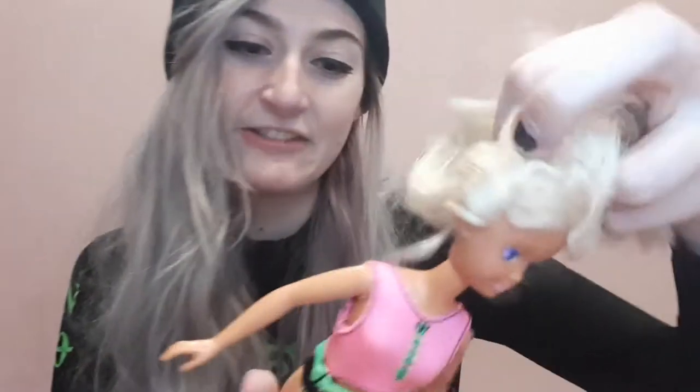So the first thing I found is a Skipper doll, and I've never had a Skipper doll before. I'm gonna open her bag now. I haven't opened it yet. Oh my god. Which Skipper is this? She has a genuine Barbie, it says right there. I'm really into Barbie, but I'm not a big genius on her. And she is a 1987 mold.